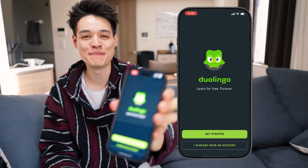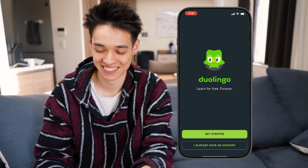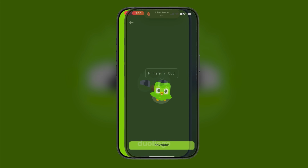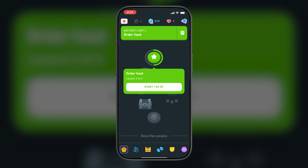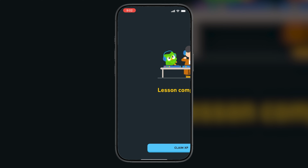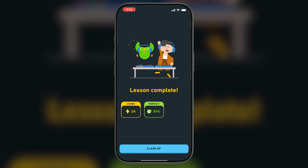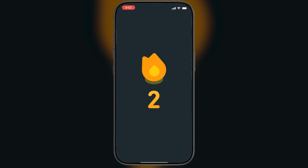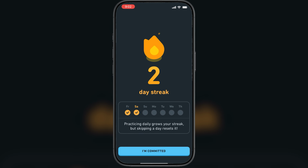Okay, we got Duolingo downloaded, baby. Day 1. The design is chef's kiss. Using Duolingo is simple. All you do is click a circle to start a lesson, do around 10 to 15 mostly multiple choice questions, and you're done. It's gamified with beautiful design, XP to compete with others, and of course, the famous streak system, which is great for building a daily study habit.